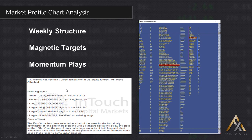For the charts of the week, and we'll be showing a little bit on the next slide, the Euro stocks has historically asymmetrical long and short positions. I'll show you this actual chart with 3 standard deviations below the close on the 16th. So over the past 5 days, quite large amounts of both long and short allocations have been determined. Whenever the market gets a skewed positioning, sometimes that's a sign of an imminent move. You can do your own research on that, but we'll look quickly at what that positioning does look like. But it is at extreme levels.